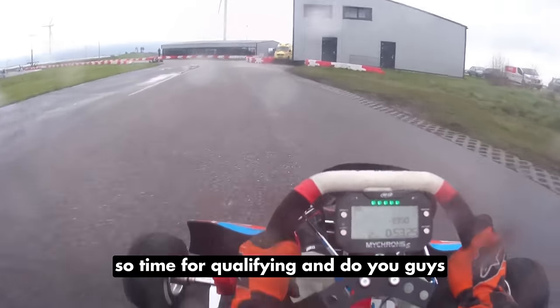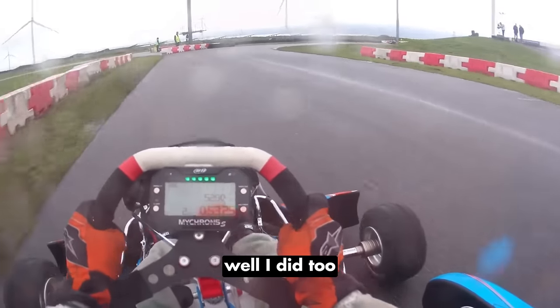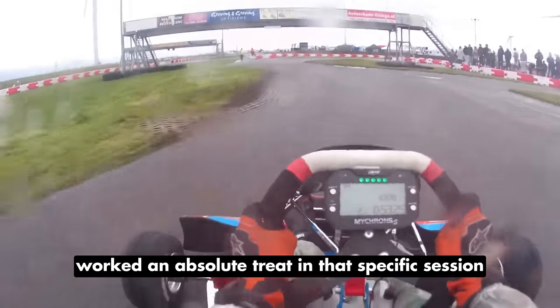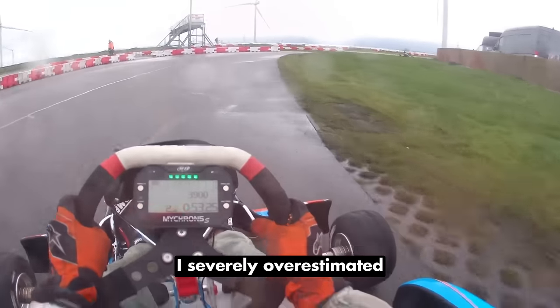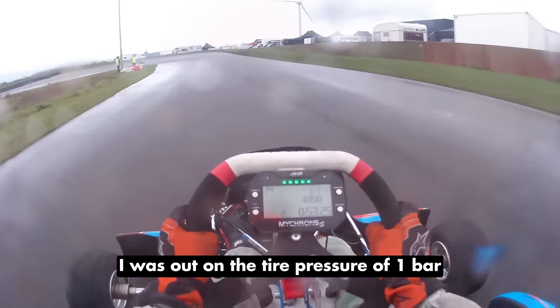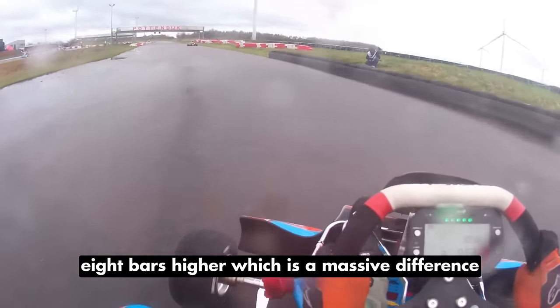So, time for qualifying. And do you guys remember the semi-dry session from yesterday? Well, I did too. Low tire pressure worked an absolute treat in that specific session. And for quali, the track was also drying up really quickly, and I thought I could pull off the same trick as yesterday. Unfortunately, this time I severely overestimated how quickly the track would be drying. I was out on a tire pressure of 1 bar, while the rest of the field was running about 0.8 bars higher, which is a massive difference.